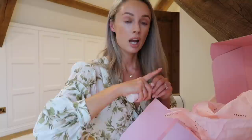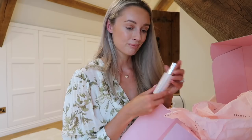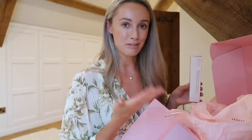Ooh, that smells so good. That's quite lightly floral. That is gorgeous. How can they do everything so well? I know how they do everything so well. It's because they work closely with the actual factories, and then they bring the product straight to us.